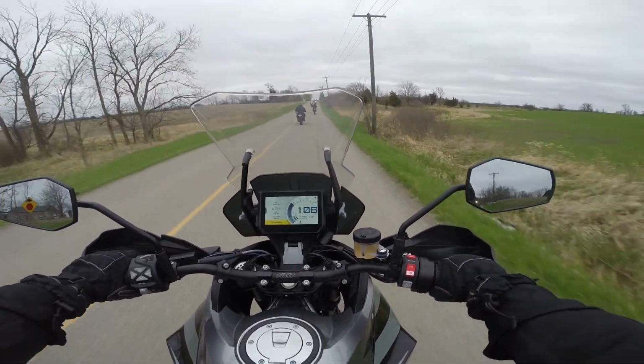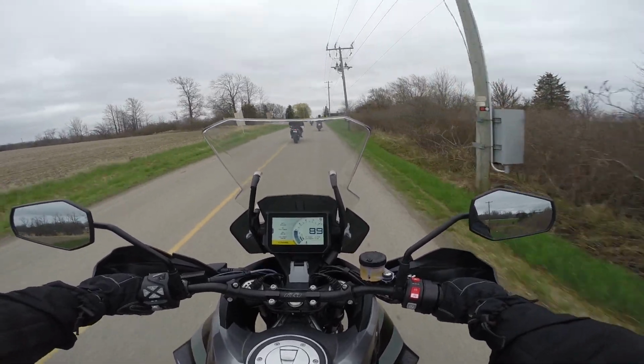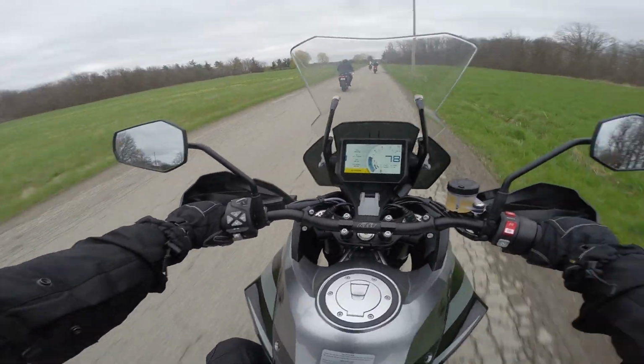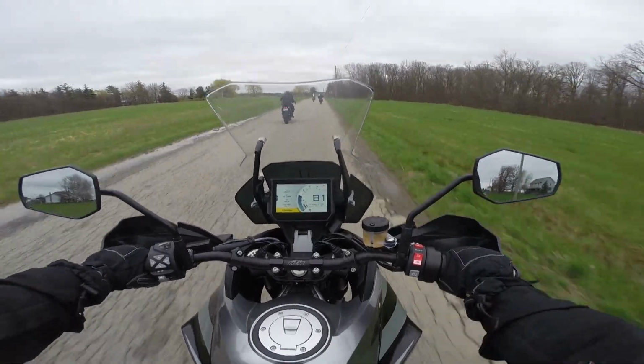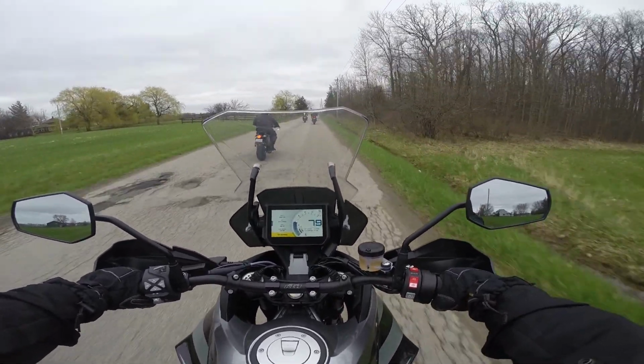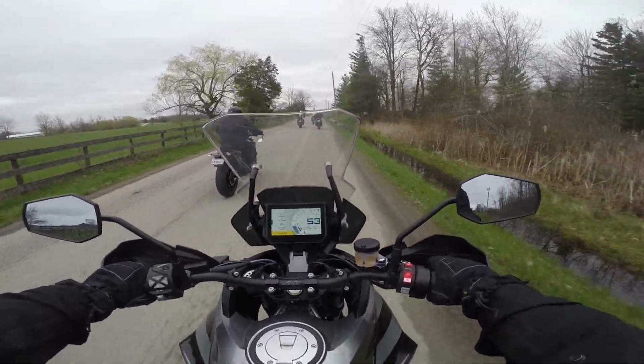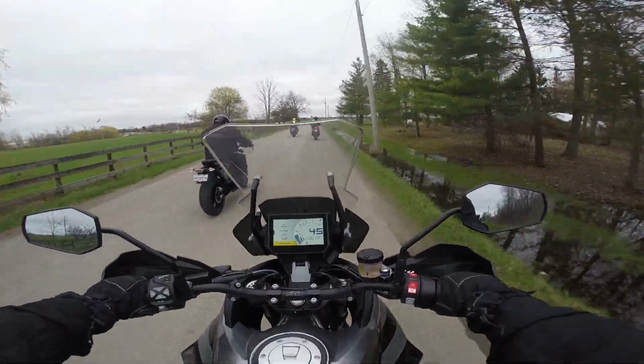And this is much nicer, let me tell you. The handguards here are pretty good. They keep the wind off my hands pretty well. They look smaller than the ones on my Guzzi, but they work very well. No heated grips, but my hands are still reasonably okay.